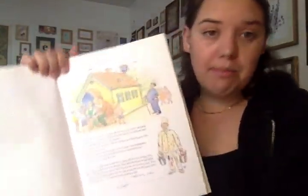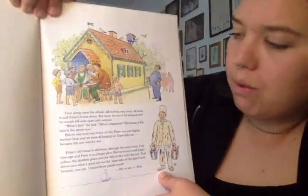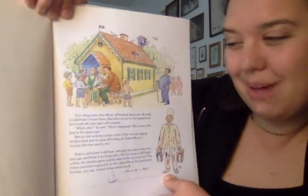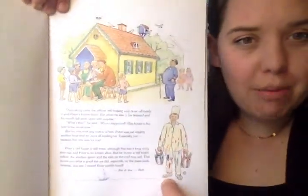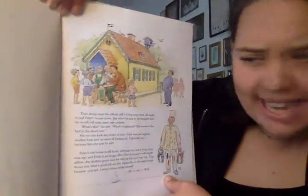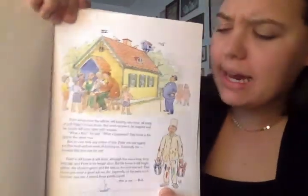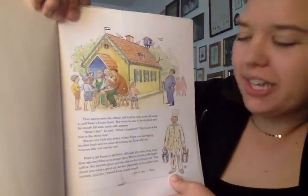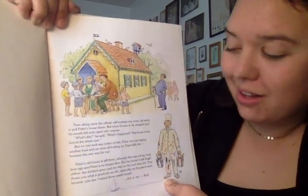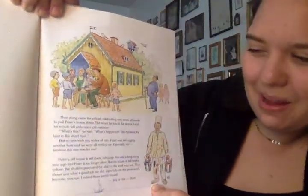Then along came the official, still looking very cross, all ready to pull Peter's house down. But when he saw it, he stopped, and his mouth fell wide open with surprise. "What's this?" he said. "What's happened? This house is the best on the street now." But no one took any notice of him. Peter's just rigging another boat, and we were all looking on, especially me, because this boat was for me.